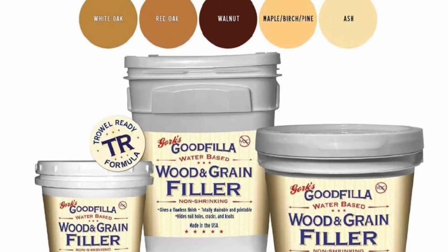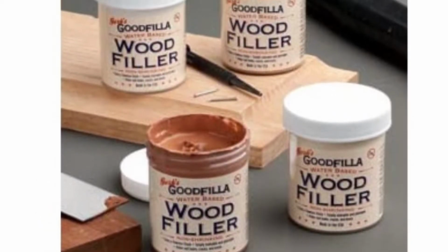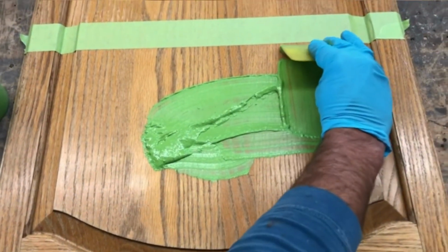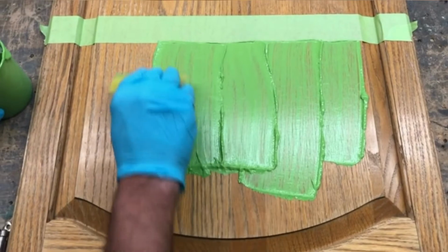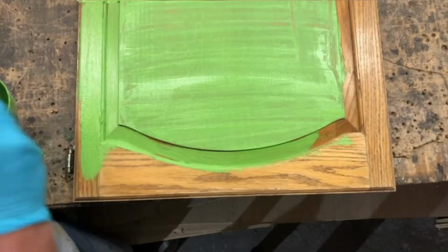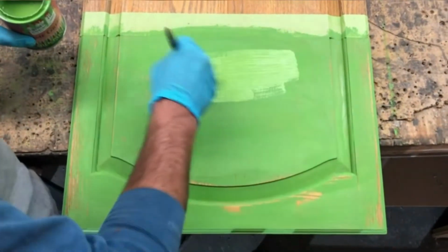What we liked most. It's perfect for big jobs. It is available in a variety of colors and sizes. It has an unlimited storage life. It's environment friendly and contains no toxic materials. You can sand, paint or stain it. What could be improved? It leaves a yellow tint. It has a slightly watery texture.